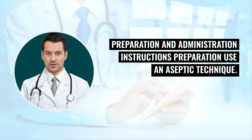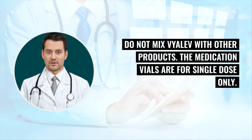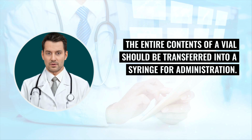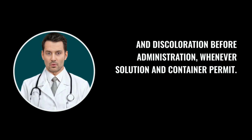Preparation and administration instructions. Preparation: use an aseptic technique. Use a sterile, single-patient-use infusion component syringe, infusion set, and vial adapter qualified for use with the pump to infuse VYALEV. Do not dilute. Do not mix VYALEV with other products. The medication vials are for single dose only. The entire contents of a vial should be transferred into a syringe for administration. Do not withdraw a partial portion of the vial contents. Parenteral drug products should be inspected visually for particulate matter and discoloration before administration, whenever solution and container permit.